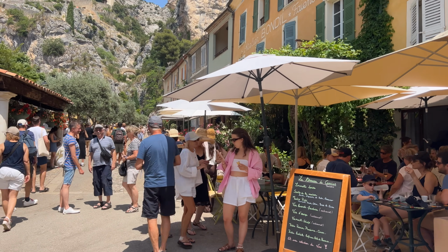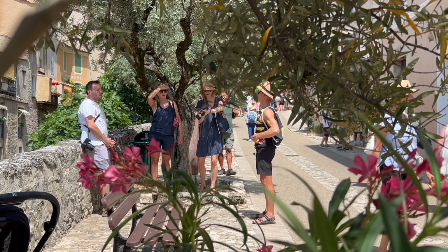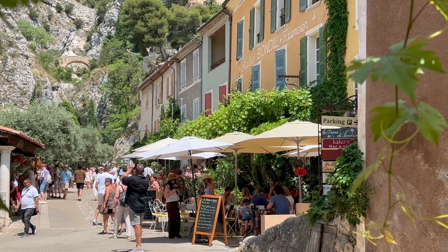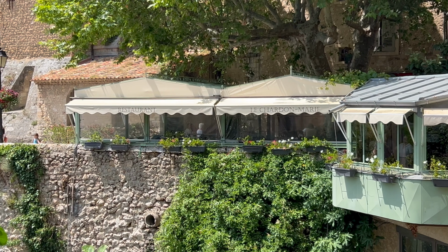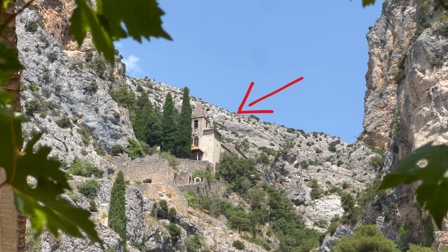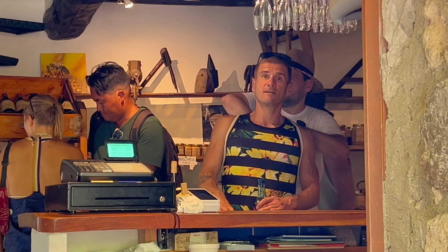Chris promised us a cold drink, but first, this ice-cold fountain water tastes just as good right now. We keep chasing shady spots for little breaks here and there. This village, it's packed with unbelievable views. You just can't put your camera down. Moustiers is full of surprises too, like that tiny chapel up on the cliff. You can actually hike up there if you fancy, but in this heat, we'll pass.